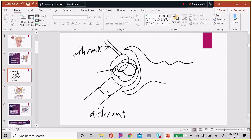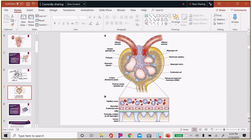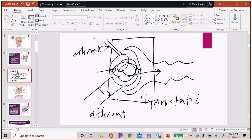And there's Bowman's capsule. And these are very tight together. The interface is very small, so it's easy for diffusion of water. And because we've increased the hydrostatic pressure by the way the system is set up, we've created this hydrostatic pressure in the glomerulus, which will favor filtration into the nephron. And so when we talk about kidney disease, it manifests as decreased filtration. So something is going on that is not allowing the forces to favor filtration like we want them to.